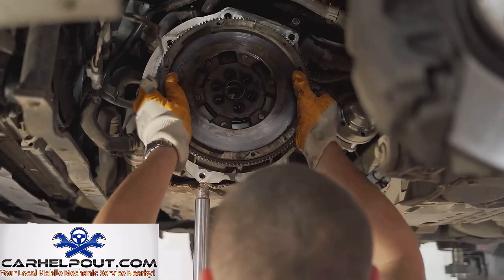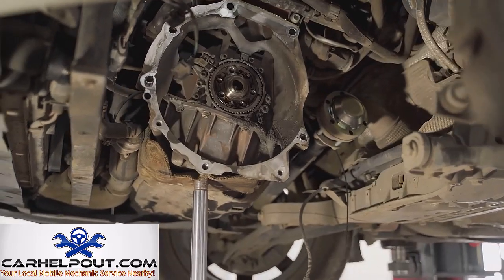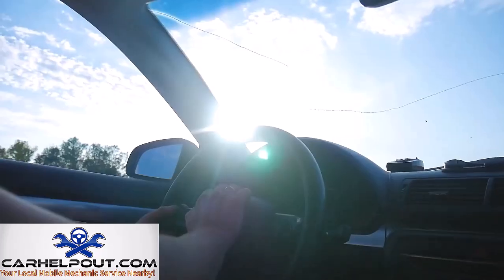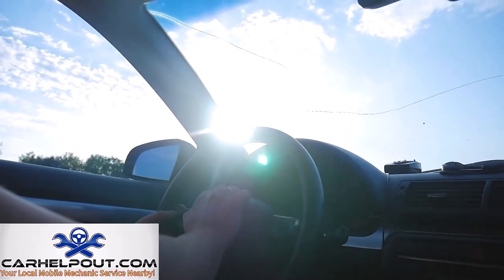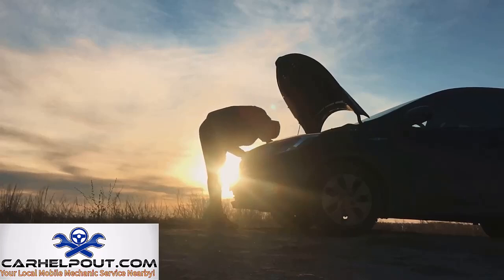Another thing to watch out for with both transmissions is clutch shudder, a vibration felt when starting off from a stop. It's usually more noticeable in hot weather. Not a major issue, but something to be aware of.